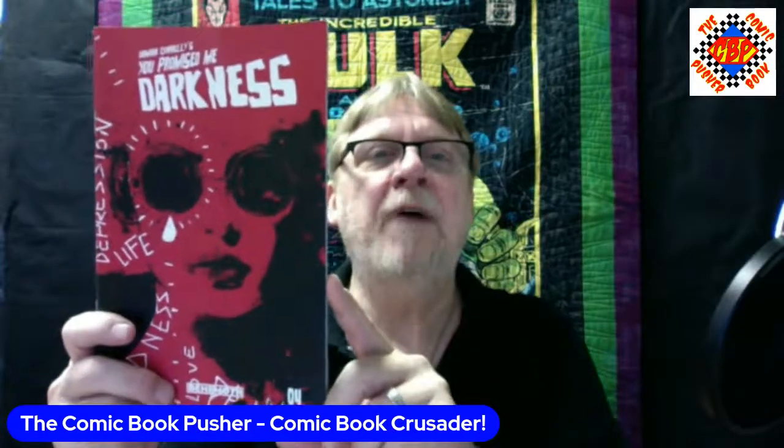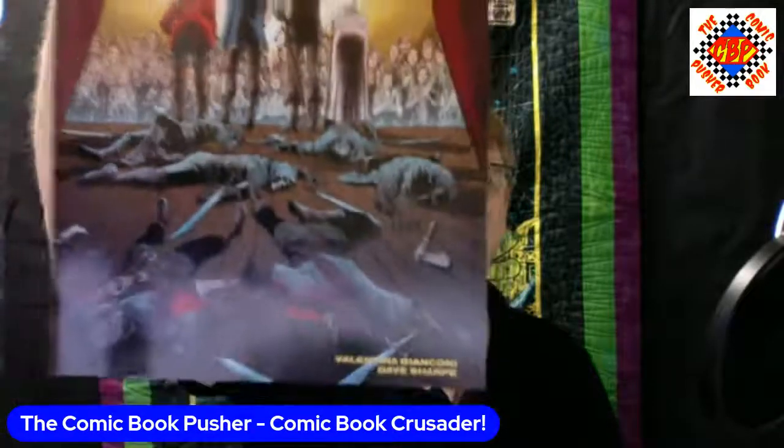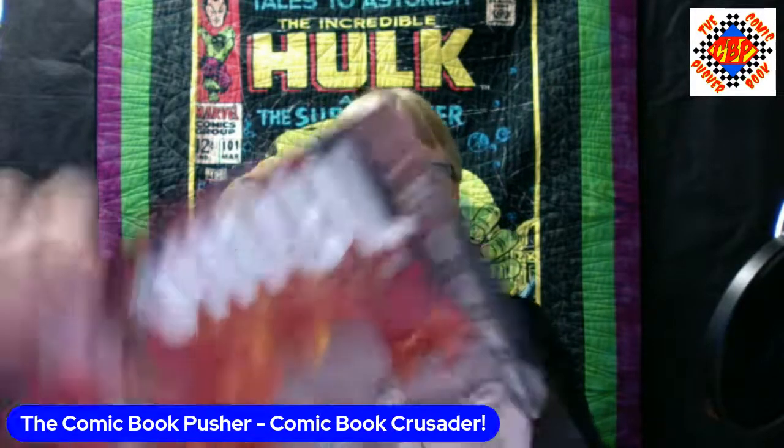So let's see here. We had a bunch of damages in this shipment this week. Thank you so much for mishandling our boxes. You Promised Me Darkness, issue number 4. And Vinyl number 2 from Image Comics. Yeah, that's a cool cover on that Shadow Man. 7 Swords. Looks like they really knocked him dead at this performance. Oh, look at that. Is this a wraparound? It is. Vinyl's a wraparound. Look at that.